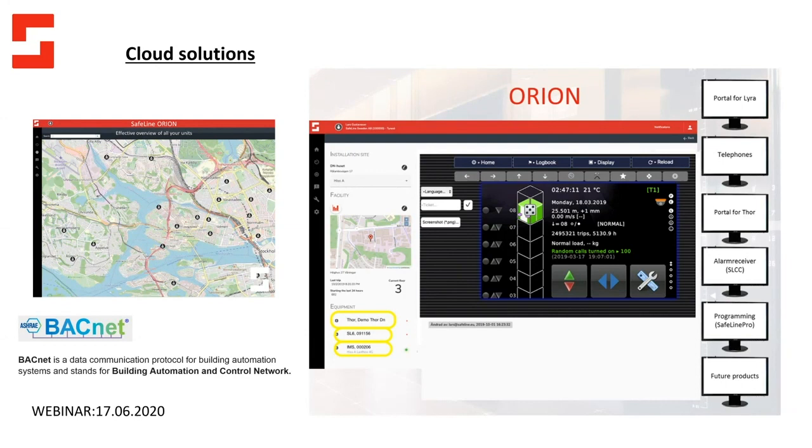So, Orion. Orion is our cloud service, as you could see in the movie, but what does it mean for us? The Orion Cloud gives us the opportunity to connect all SafeLine products, such as emergency phones, the THOR unit, the Lyra unit or whatsoever. So you can combine these devices in one cloud, and this gives you the opportunity to have an overview in milliseconds. Let's give you an example.